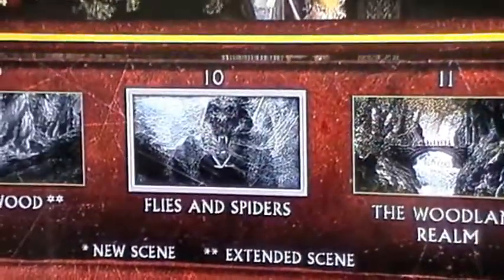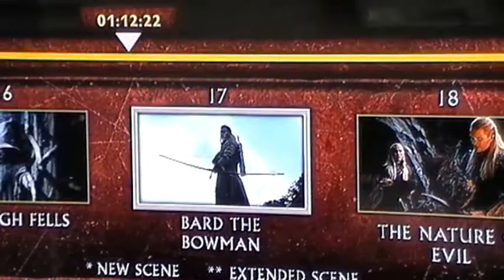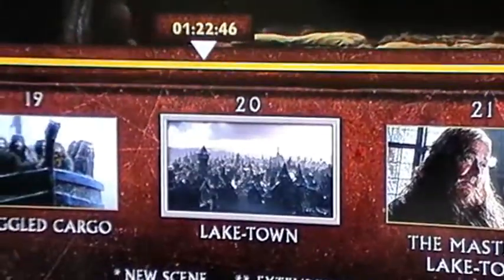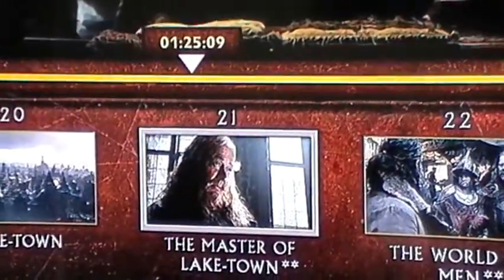So that's cool. What else have we got? Elven King, King Thranduil, God, I forget. It's such a long film now. It's going to be even longer. Bard the Bowman. Chris Evans. Is it Chris Evans? No, no, no. Luke Evans. Very good in that, also in Dracula Untold. The Master of Lake Town.